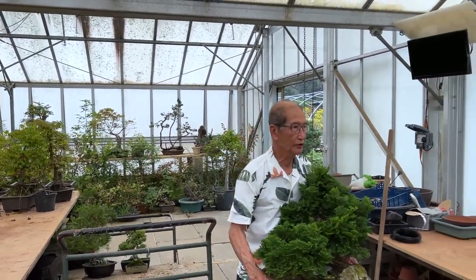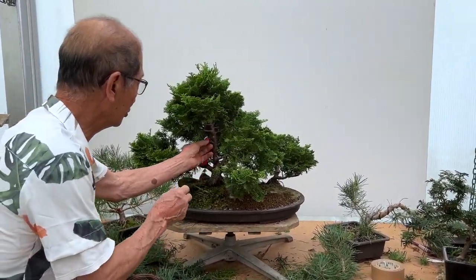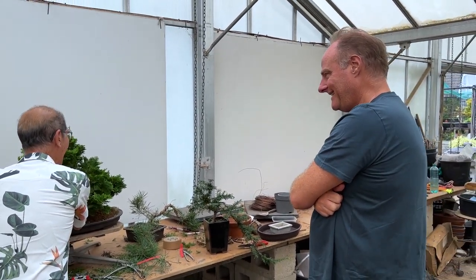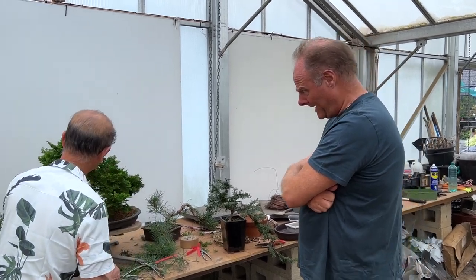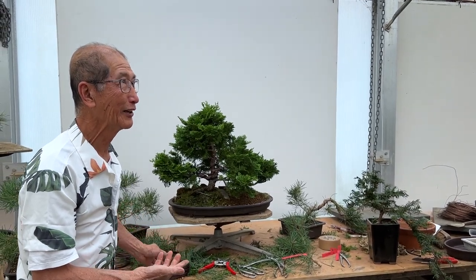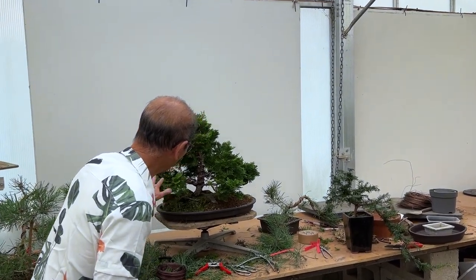This is quite heavy. This is a beautiful piece. Hinoki cypress. Please tell us the history of this tree. I bought this tree from Herons. Really? Yes. Apparently Peter wants it back. Bought from our nursery. How many years ago? Probably 4 years. Four years ago. Good grief. My goodness me.